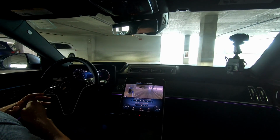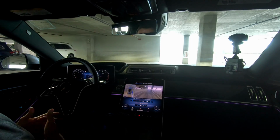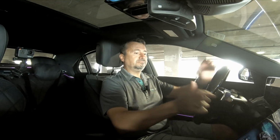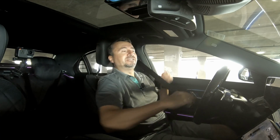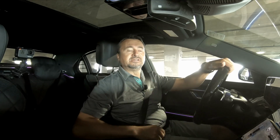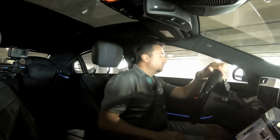It's turning, it's sensing. Boom, it parked. Whew. We're in one piece. The car hasn't been scratched. I'm super excited about it. Okay. Now, we're not using the parking assist to get out of this, but what I'm gonna do is actually what I should have done to begin with. I'm gonna put the seat belt on. I'm gonna actually back it up myself.